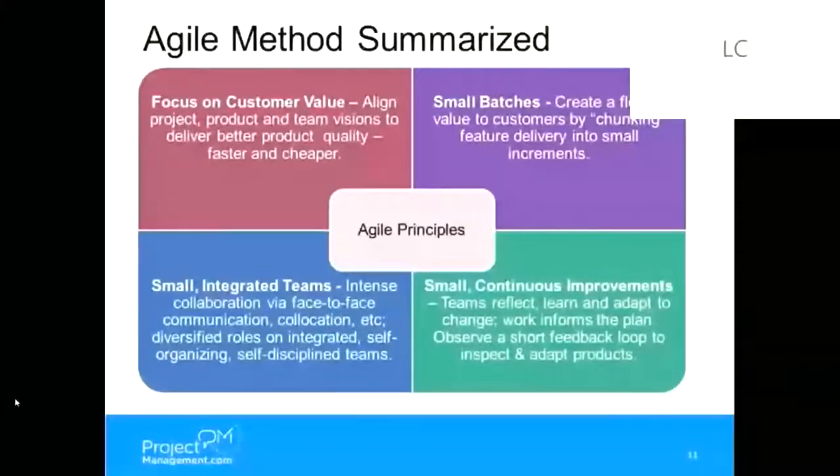Small integrated teams, the collaboration, face-to-face communication, co-location, those soft skills. I think osmotic communication is the term that is used for co-locating people close by so they can overhear a conversation, get an idea from it, or cross each other on the way to the cafeteria and say, hey, what are you working on? Get ideas, cross-pollination, et cetera. But it's the human element. Try and encourage as much human element as we can, human communication. And then the small continuous improvements, reflecting, et cetera.